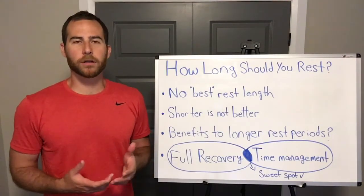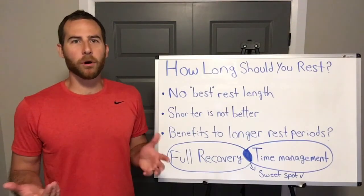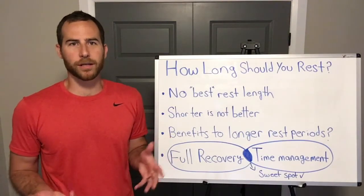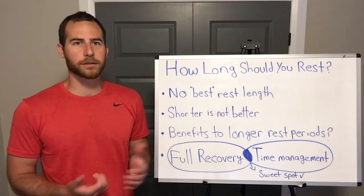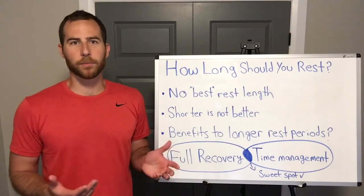But rest breaks are an essential part of training. If we didn't need them, we wouldn't program them. You would just train continuously and get your workout done in 20 to 25 minutes. So why do we need a rest break? What's the real basis for taking a break between sets?